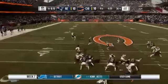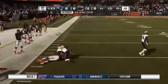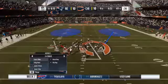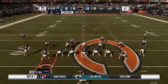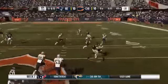On 1st and 10, it's Trubisky. He'll get this one to Galladay. And they bring him to the ground just shy of midfield. They give him 13 yards there on the play and a fresh set of downs. Good throw, good catch, but I really like the route, the drag, and being able to run away from defenders. Hard to stick with them for that long.